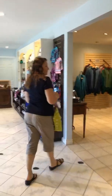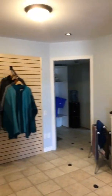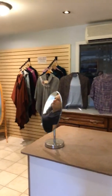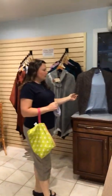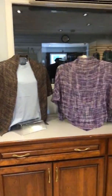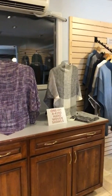In here, we have our garment room. This is brand new to Alpaca Time. We renovated recently, opened up the space for all of the wearable items. A lot of it comes from Ecuador and Peru. These woven shawls were made by Deb. One of a kind. At the moment, we're working on repeatable, and she has some great patterned ones coming.